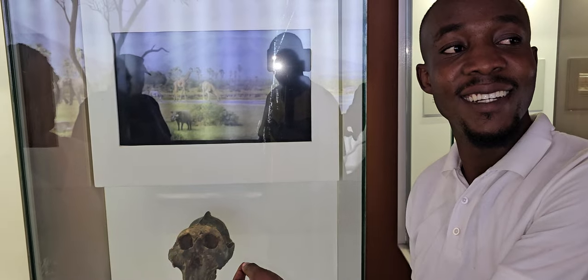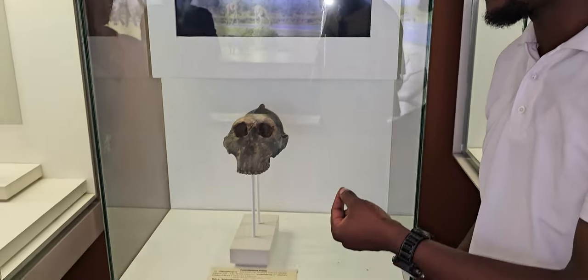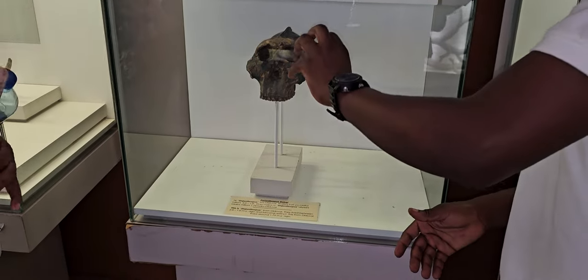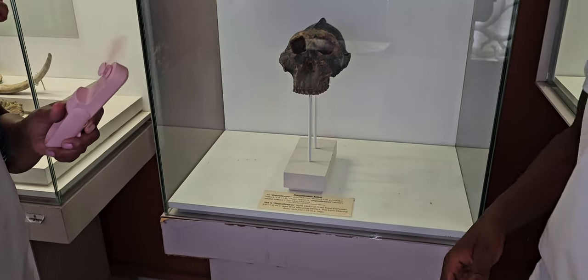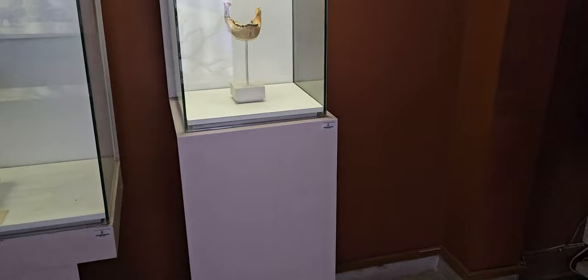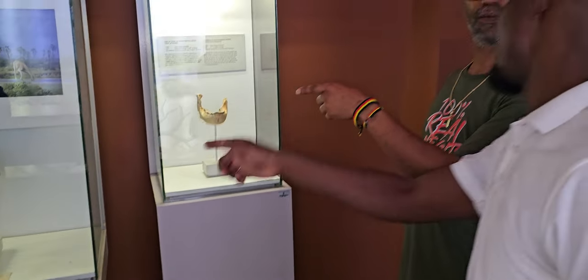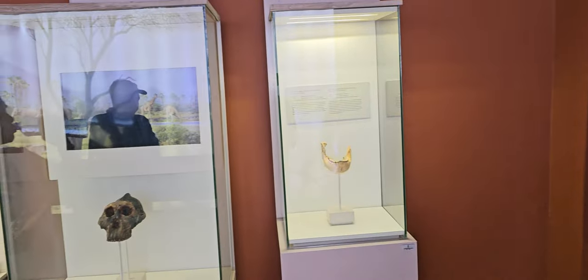And it was found in Tanzania? Yes, in the northern parts, in Olduvai Gorge. So after Lucy, this one is now the first but not the oldest. Is that the actual skull? This is a replica. All of these are replicas.